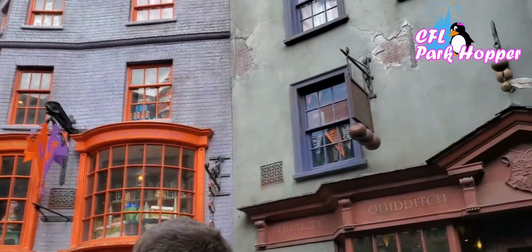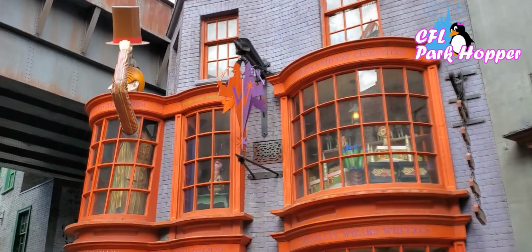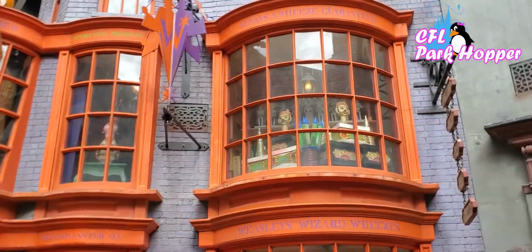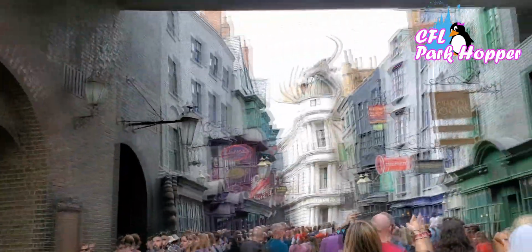Here we are, inside Diagon Alley. There is much to be explored in this area. They have all kinds of great shops. Weasley's Wizard Wheezes. It's a new side too. They have a great place to eat here called the Leaky Cauldron.